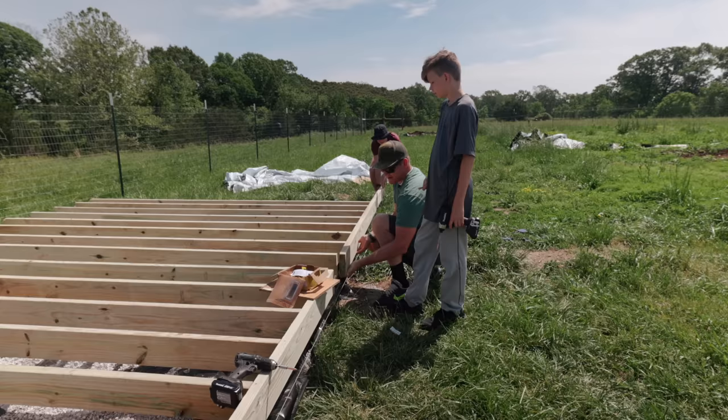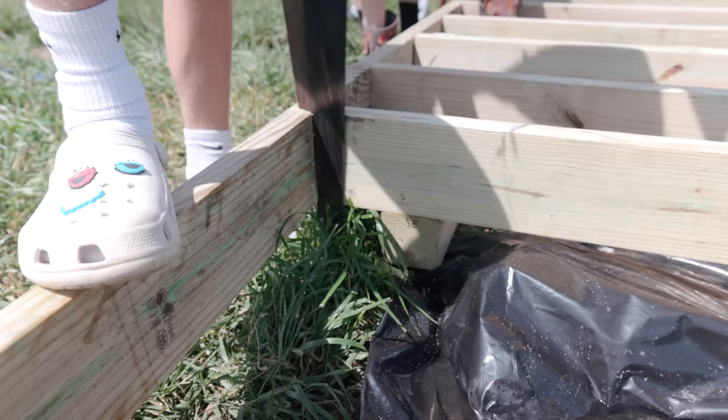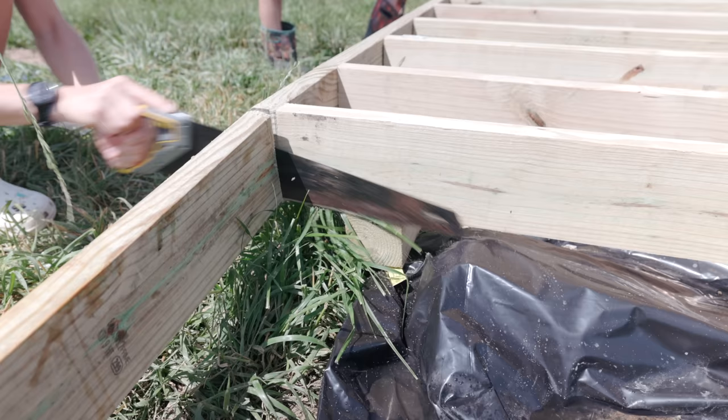Build a treehouse this big. You wanna build a treehouse this big? Okay. Well, I'll take this one.